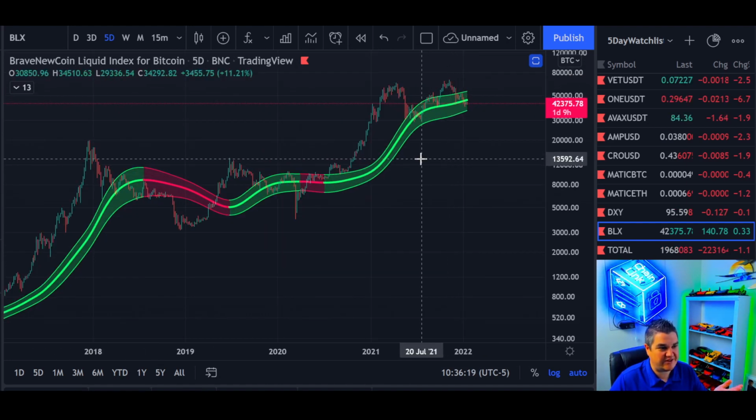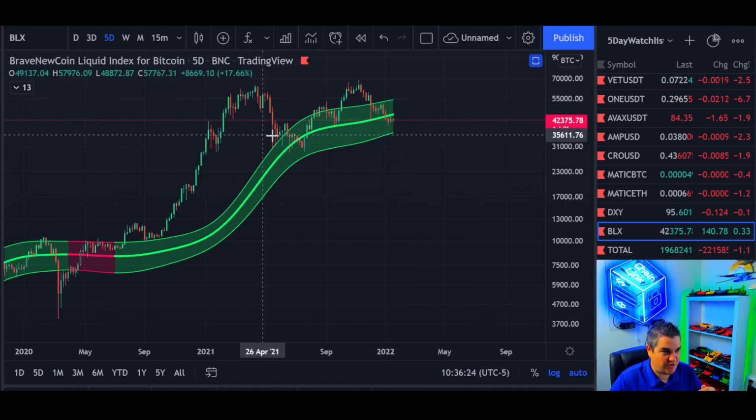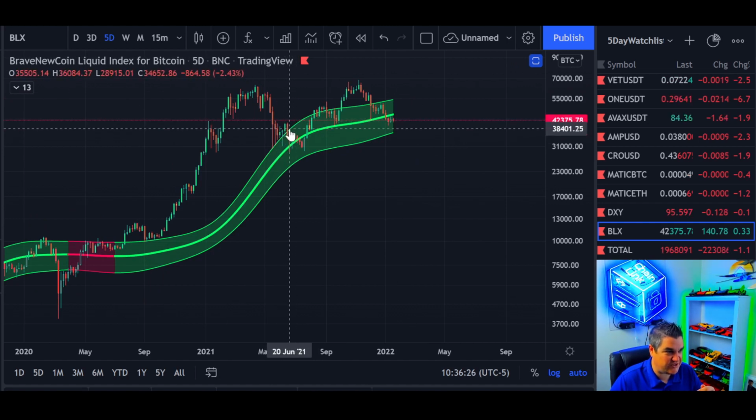So going back, you can see the 5-day Gaussian channel here, right? How long have we been in here so far? Well, since entering back in here, we actually closed in it right here.